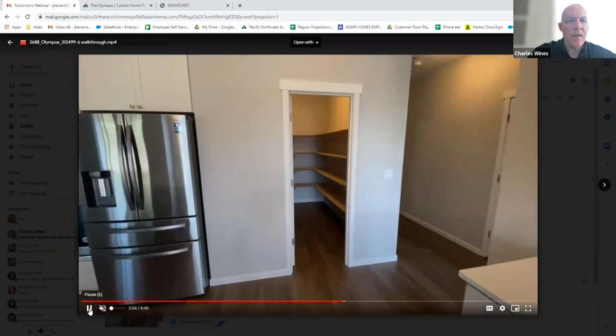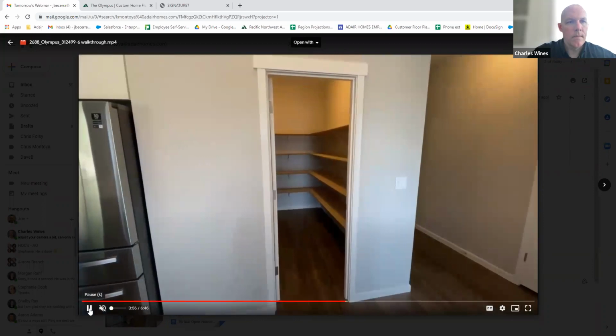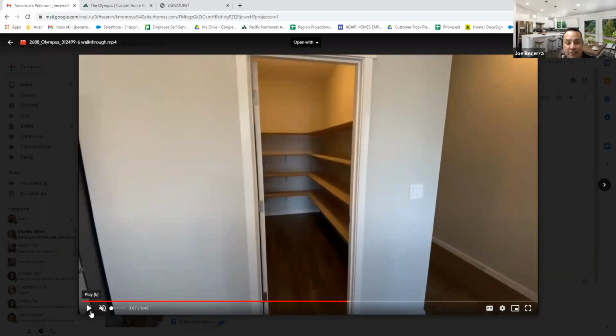Katie's asking if the cabinets can be made to be taller. Yes, you can. Great question, Katie. With Adair, again, this family selected 9 foot ceilings. So anytime you go with 9 foot ceilings, it's a pretty good package because you actually get the upper cabinets in the kitchen all become 36 inch instead of 30 inch, which is standard. But yes, you can select those as custom to just make them larger.